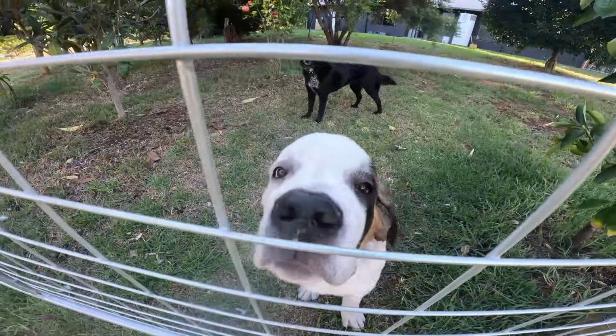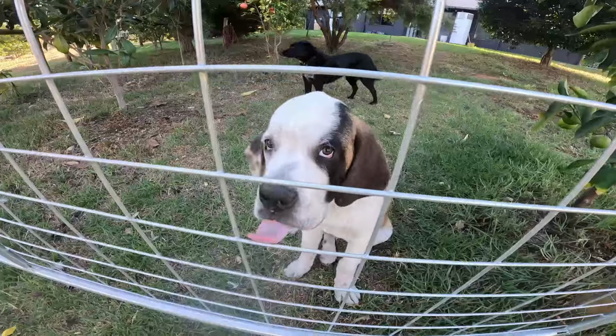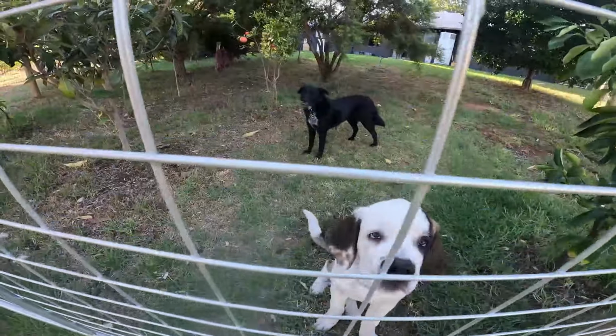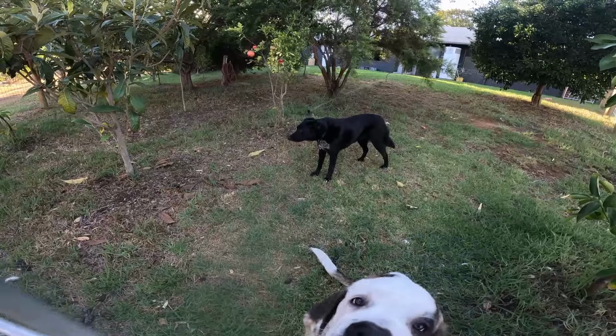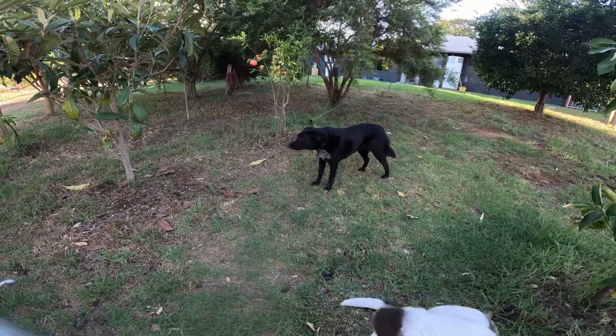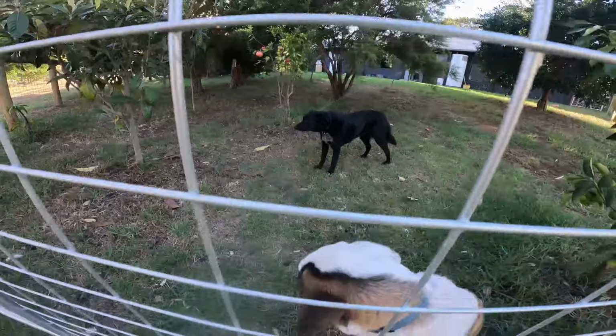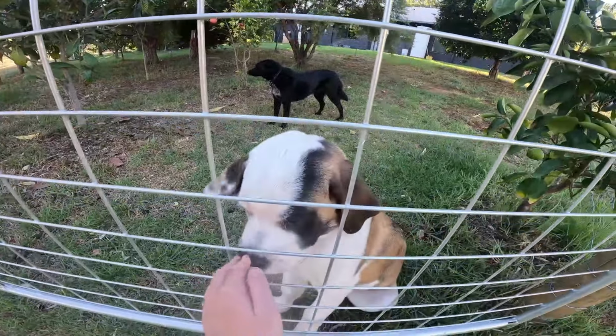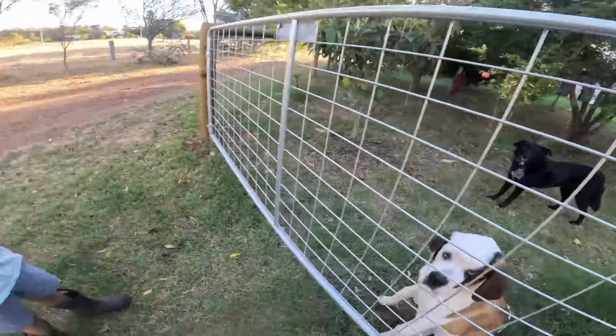Hello, Biggie. Hi, darling. This is Biggie. He's only about 4 months old and he is a St. Bernard. And this is Coco. I think she's a Kelpie. She's the farm dog. So normally she does the rounds with us, but we're only doing a quick one today. So she's staying to keep Biggie company. All right, let's go.